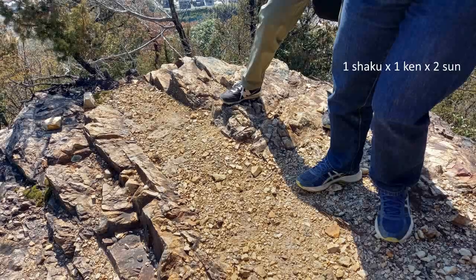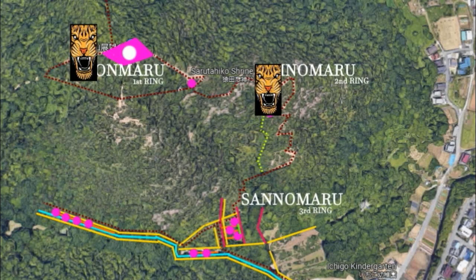As we go around this third ring, me and the girls are measuring things and finding again and again everything is built to ancient Chinese, Japanese measurements.